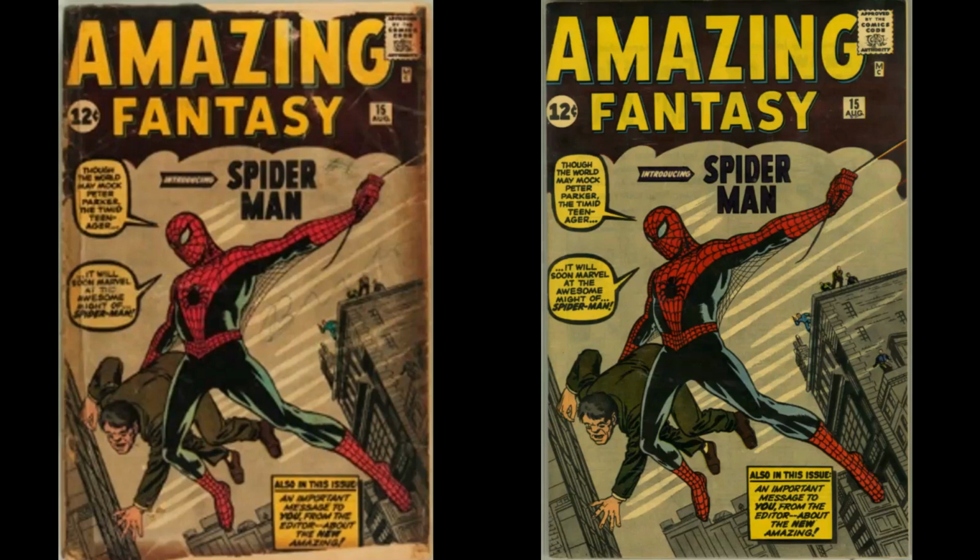The difference is in condition. Let's dig in. Comic books are evaluated on a scale that ranges from 0 to 10. On the lower end of that scale, a book can look like a rag. Oftentimes, pieces are missing, and it's just ugly. On the other side of the continuum, a book looks fresh. It's probably never been read, and it looks like it just came off the newsstand the day before.